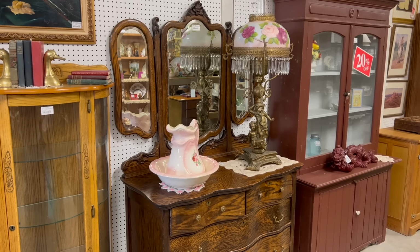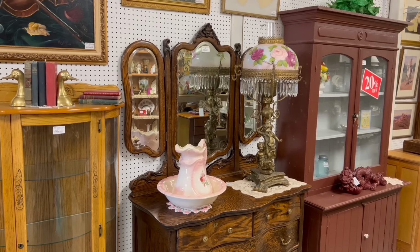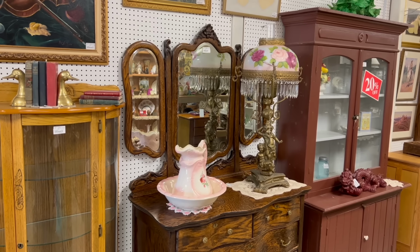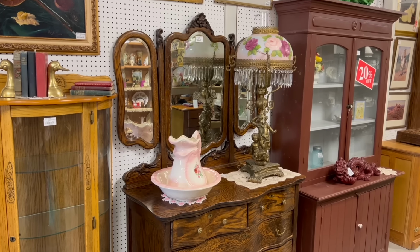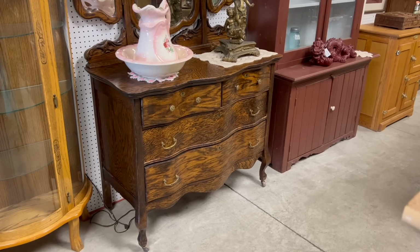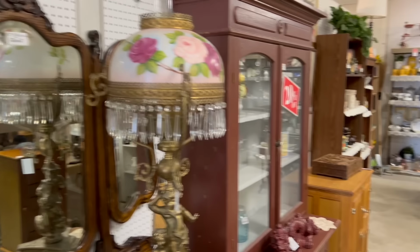This is a neat American oak piece from about 1900. Look at the shape of the mirrors. I think that's the most interesting part by far. They, of course, swing from the side so that you can see yourself in 3D. Nice serpentine front as well. And the prices are pretty good, $350 on that.